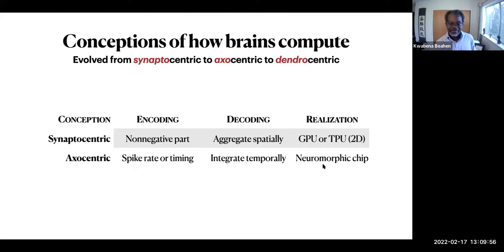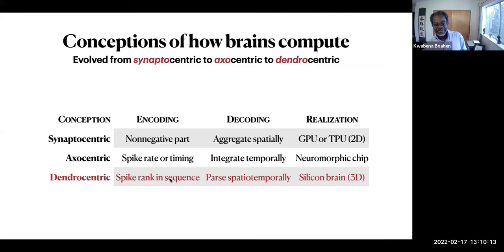And I and many others have built neuromorphic chips with this mixed analog and digital stuff, digital spiking or address events on the axon side of things. So I call this axocentric, okay? And I'm now proposing a third conception. During the last 20 years, starting in 2000, our eyes started to be open to how powerful or how complex or how interesting dendrites are, right? And they're not just this passive summation, sum of Wij Xj, over the whole dendritic tree. No, that's not what a dendrite does at all, right?